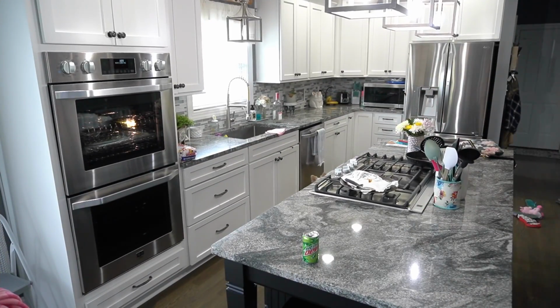So I just got started in the kitchen with kind of throwing away all of the trash and putting stuff where it goes, and then I'm going to wipe down the counters and everything.